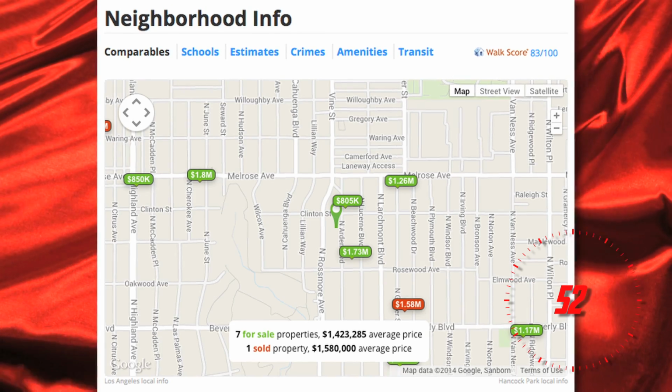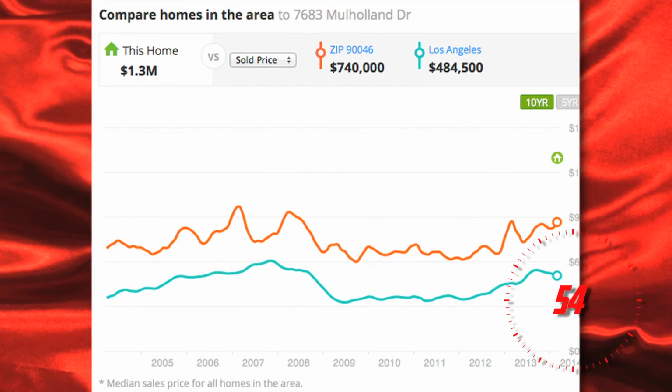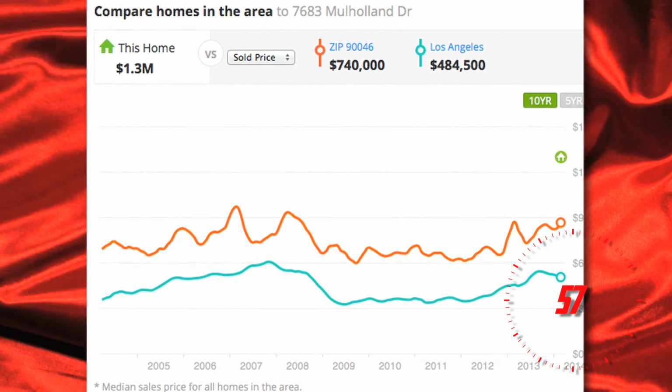Tip number three is make sure that you're looking at the market comps. Just because a property is listed at a certain price doesn't mean that that's what it's going to sell for. So make sure that your agent and you are also doing your homework to see all the sold comparables in the area before you submit your offer.